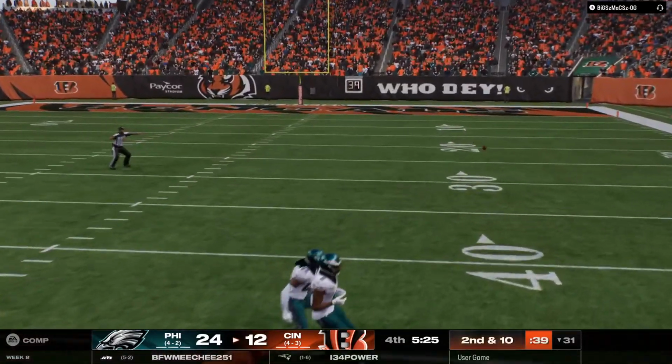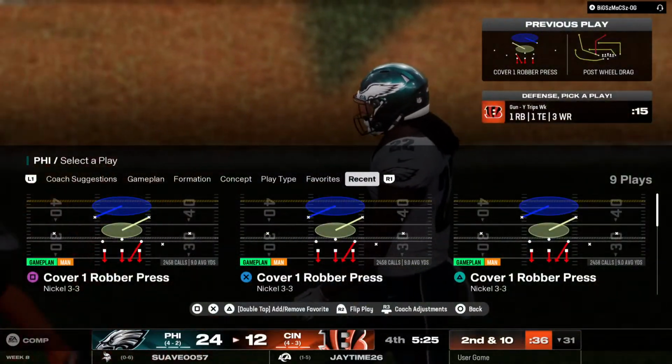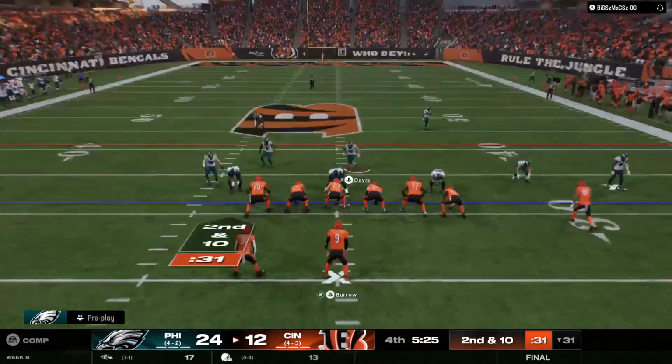And that is going to be incomplete as he led him a bit too much. Give him big credit for his coverage right there, because when he saw the route break deep, he stayed in position to prevent a completion while avoiding any risk of a flag.